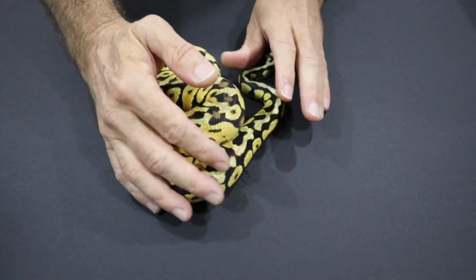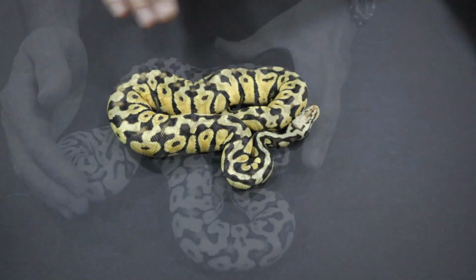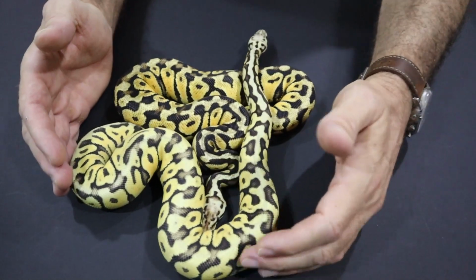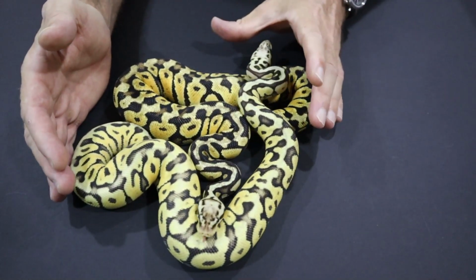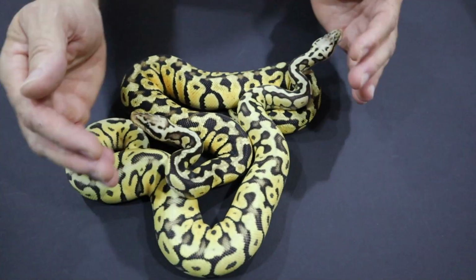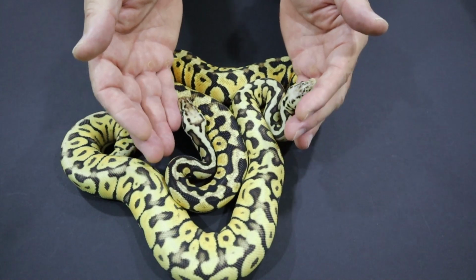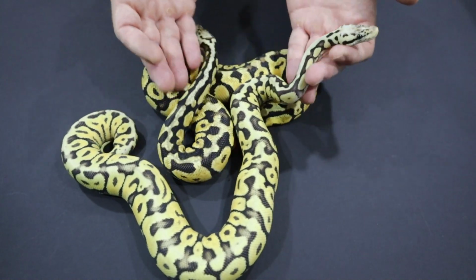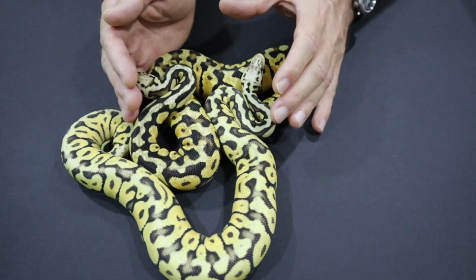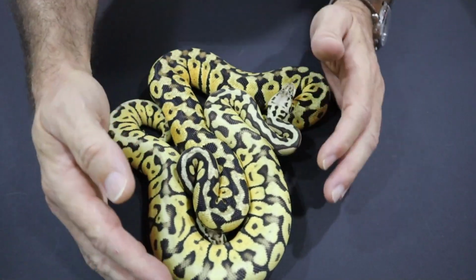So let's compare that first of all to our Super Pastel spot nose. This is our Super Pastel spot nose, and again you can see the similarity of the pattern. The head stamps, if I can get them together, you can see that this guy here is more blushed. The Super Pastel is more blushed than the single copy of Pastel.